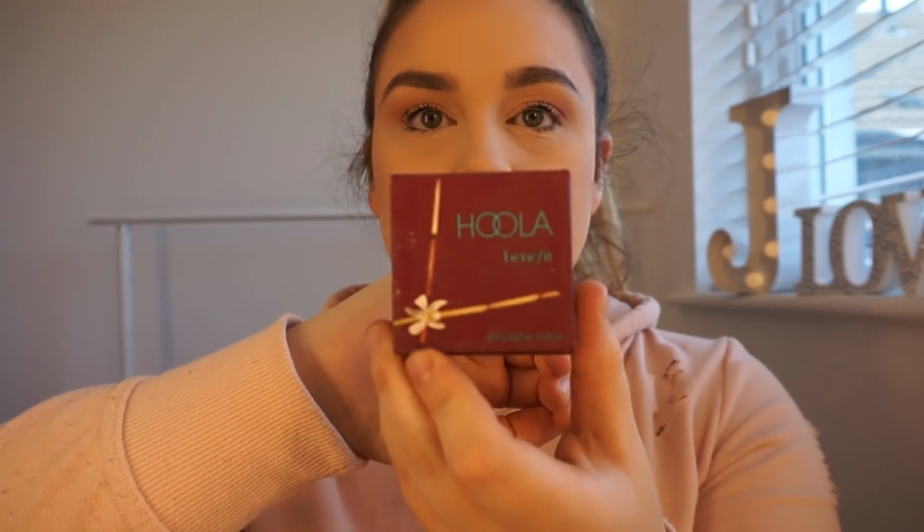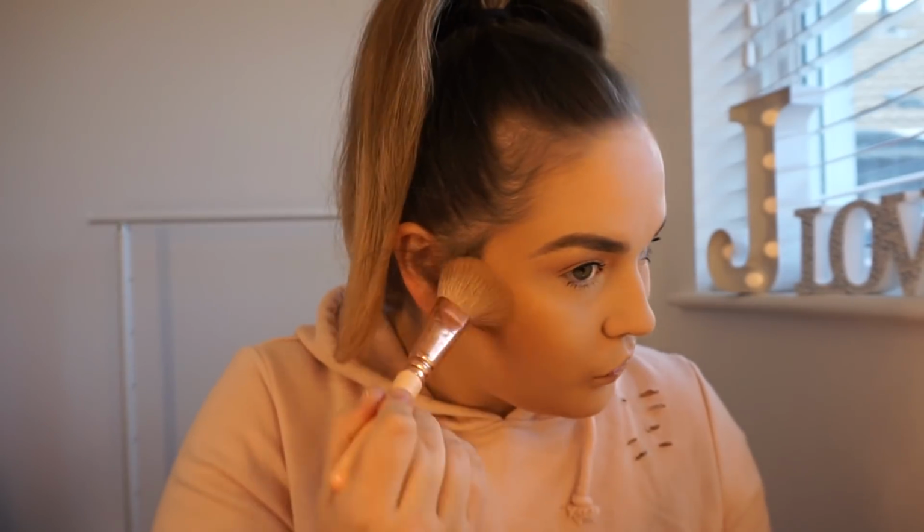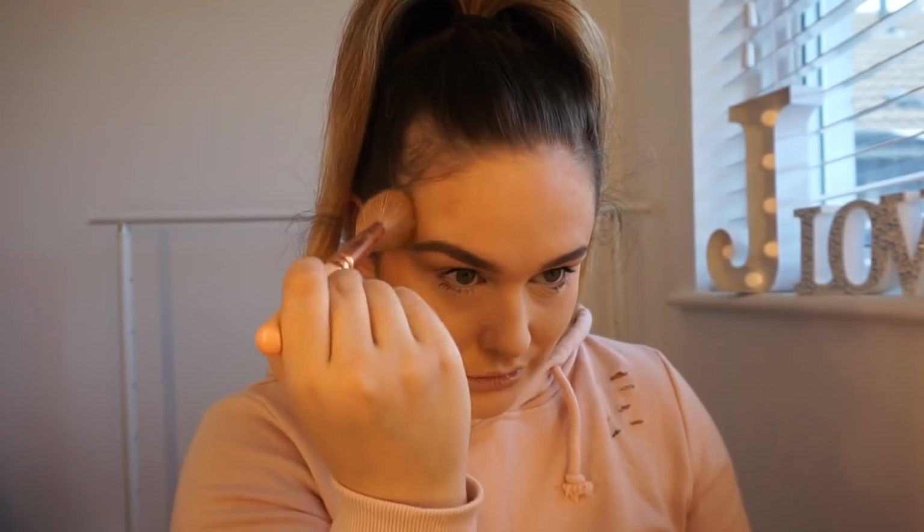So then after I've contoured, I just make my face look a bit warmer, so I go in with the Hoola Benefit bronzer, which is my favourite, and I love this. And as I say, this is another go-to of mine. I use this every day. I applied way too much there, but don't worry about that. I can blend. I'll just blend right out.